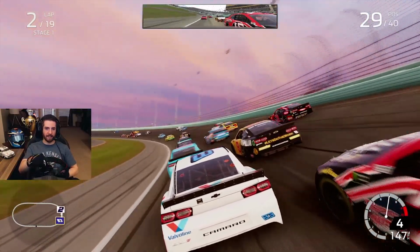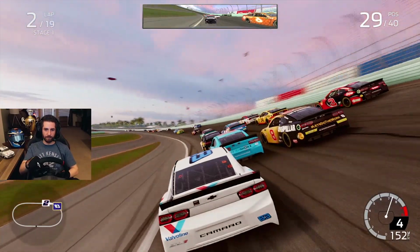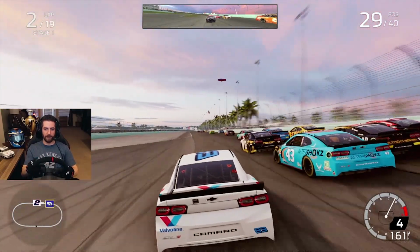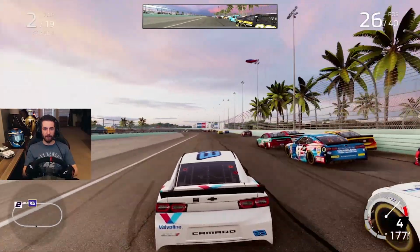I put on my Matt Kenseth t-shirt for this one. I figured that was going to give me the most luck. I could be completely wrong about that, but I felt it. We can go 14 laps on fuel.